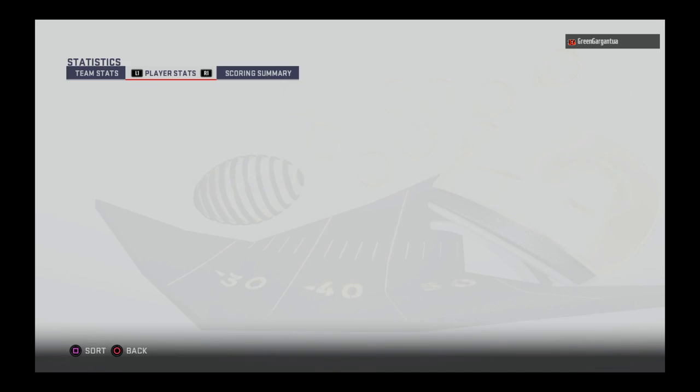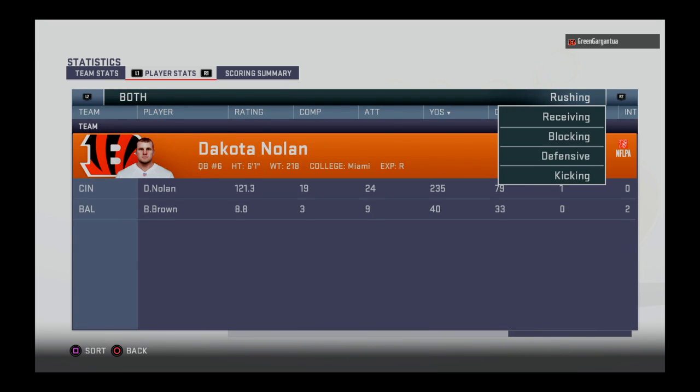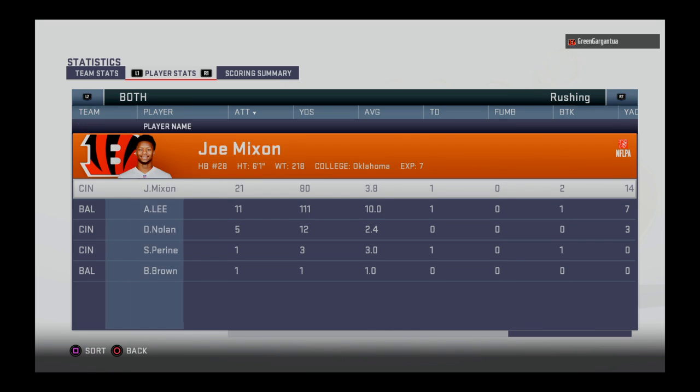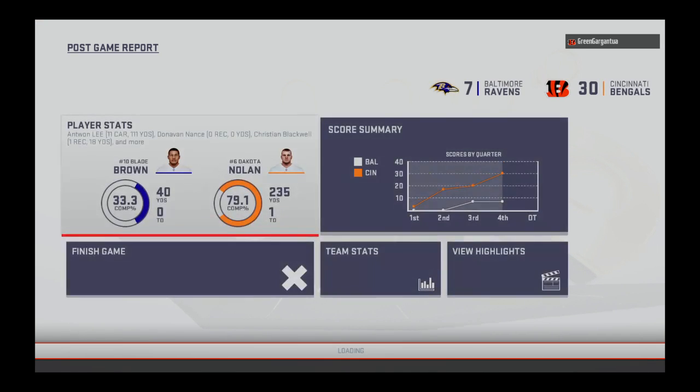So for the Bengals, it's a great win here on a Monday night as they'll start the new campaign 1-0. And they will hit the road next week to take on the LA Chargers. Meanwhile, for Baltimore, they obviously fall to 0-1 with the defeat. And they'll be at home for one next week against the Oakland Raiders.